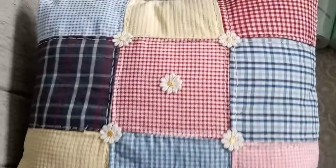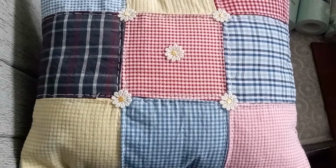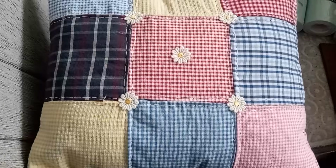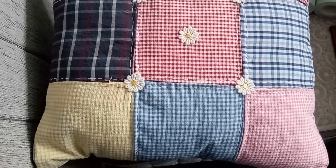This one was made from kiddies' school dresses. My local charity shop at the end of summer gives away summer clothes, and at the end of winter they give winter clothes away for free. They have a rail. There was loads of kiddies dresses of different colours.